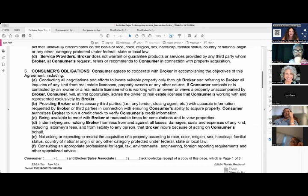Broker and consumer will at first opportunity advise the owner or real estate licensee that consumer is working with and being represented exclusively by broker. Okay, so let's read it from the start. Conducting all negotiations and efforts to locate suitable property only through broker and referring to broker all inquiries of any kind from real estate licensees, property owners, or any other source. If consumer contacts or is contacted by an owner or a real estate licensee who is working with an owner or views a property unaccompanied by the broker, consumer will at first opportunity advise the owner or real estate licensee that consumer is working and represented exclusively by broker.